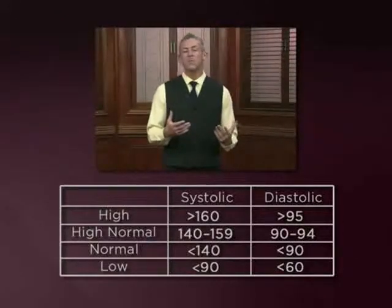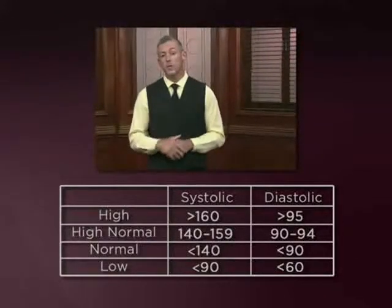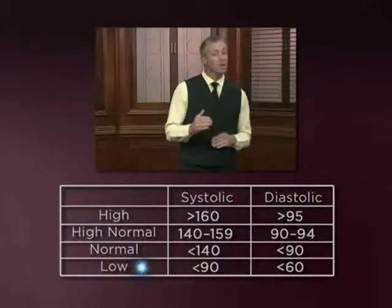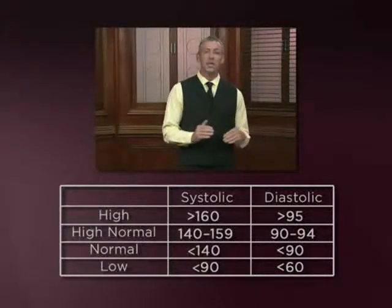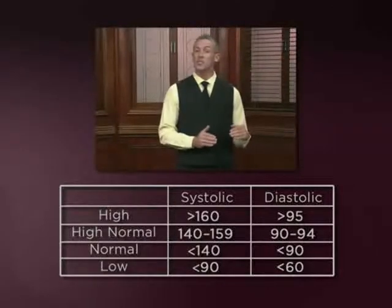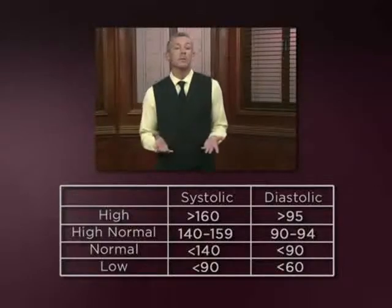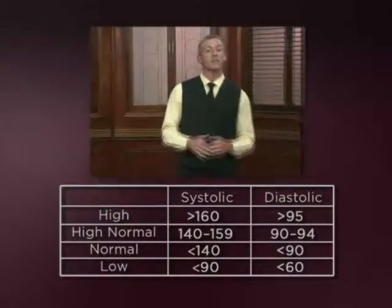Normal blood pressure is usually referred to as being under 140 for systolic and under 90 for diastolic. And if your blood pressure is low, the systolic is under 90 and the diastolic is under 60. Now, if it's low, that may not be a problem. It may simply be because you're working out regularly.